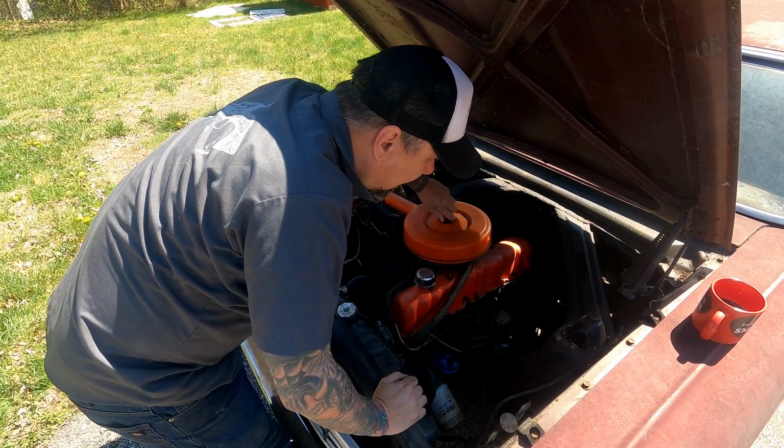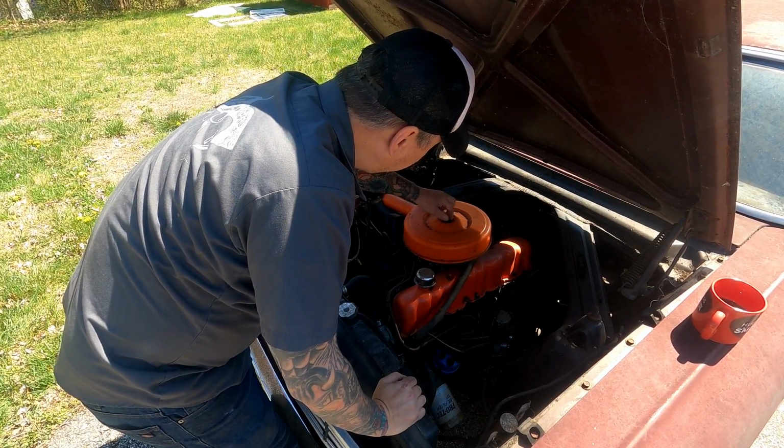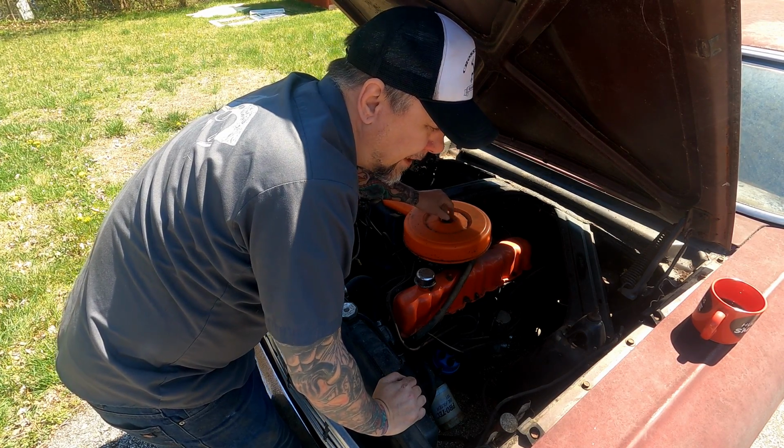Let's take a look what we got here. I don't know if this is the Holley single barrel or not. I know on my 200, it's a Holley single barrel.